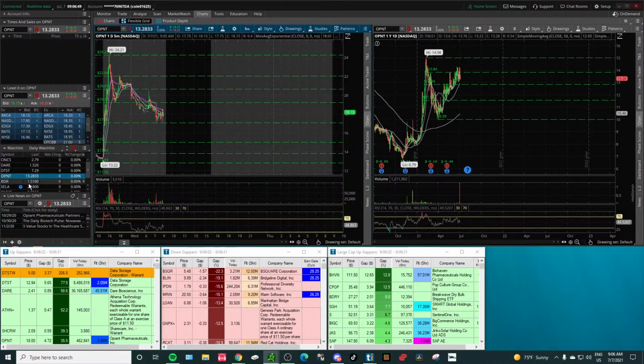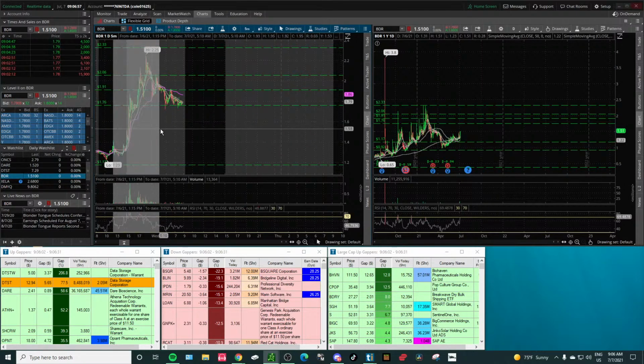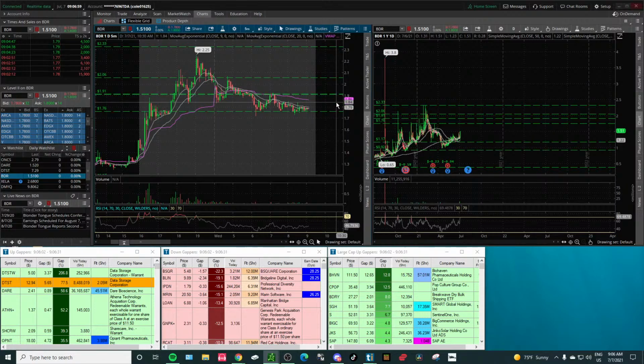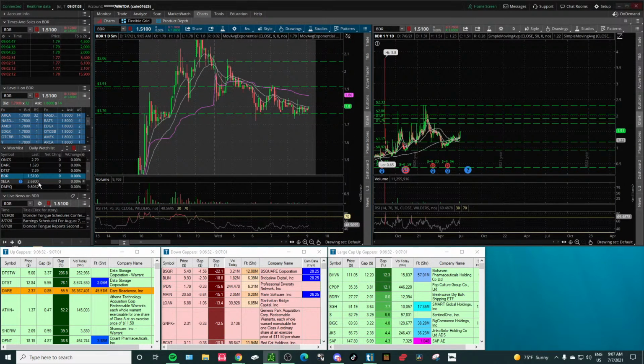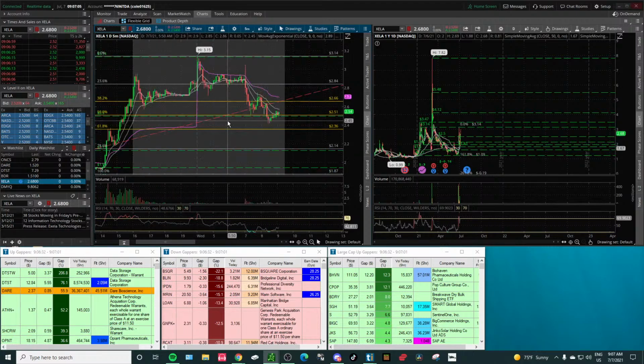I don't like OPNT. OPNT is just kind of fallen. So, I'm actually going to delete this from our watch list. Got BDR. Nice head and shoulders pattern. We're kind of consolidating. Not far enough away from VWAP for me to actually get in. XE.